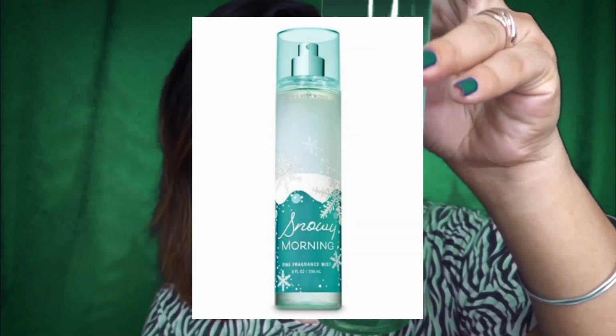So next in our collection is called the Winter Berry Wonder. Right off the bat, this scent is more of a berry scent. It's a very fresh, strawberry berry combination scent. So the third scent is called Snowy Morning. Here's what the packaging looks like, and it is a frosted green. The actual scent, you actually smell the scent of lavender itself. So again, this is a fresh and also a must use all year round.